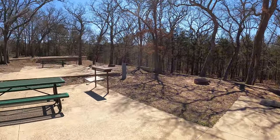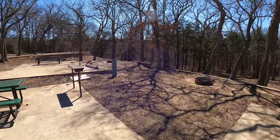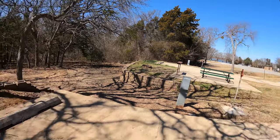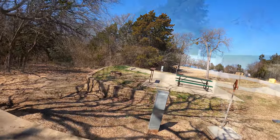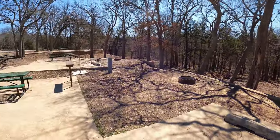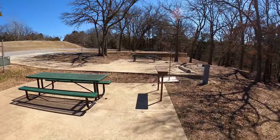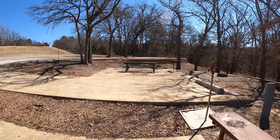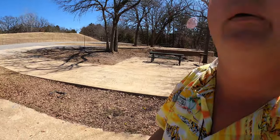I didn't know this when I was making my reservations, because recreation.gov does not tell you. And their pictures are horrible. These are 50 amp sites. 50 amp and water. I don't see any sewer. And I've yet to see a functional dump station.